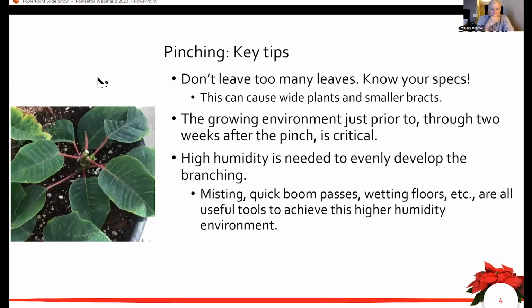So again, don't leave too many leaves. That's the thing. The other thing about this is you want to leave, I say one, no more than two leaves beyond what your target bract count is on that plant. Every leaf is theoretically a branch. The problem is if you wait and pinch late and then you do a kind of a pinch like you see in this picture here that's not really a hard pinch, you end up leaving a lot of nodes behind.